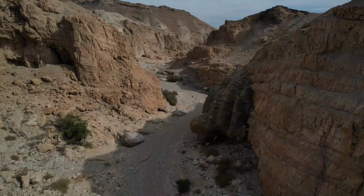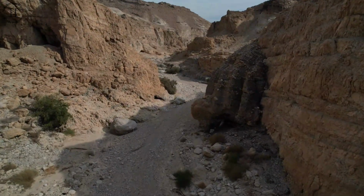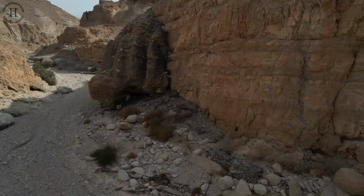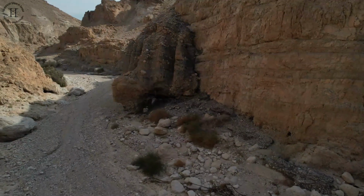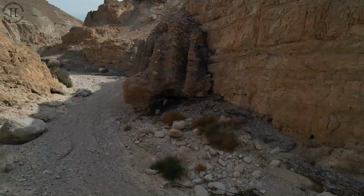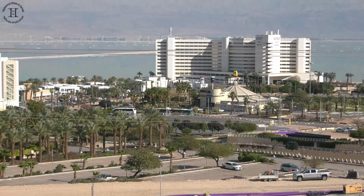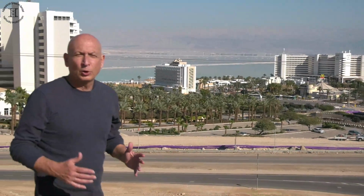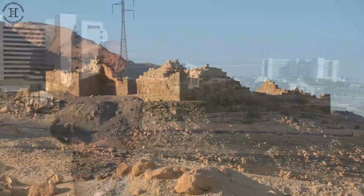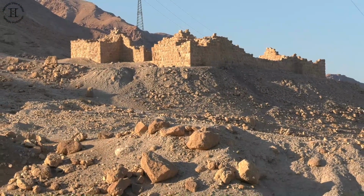The presence of asphalt in the Dead Sea and in Hamar Brook, 4 kilometers south of here, and the short distance, 6 kilometers, from the salt mountains of Sdom are what motivated men to settle in this place. We are in the area where there was a Hasmonean farm. As you can see today, this area is filled with hotels. Now up the hill, there is a Roman Byzantine fortress that we will visit very shortly.